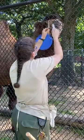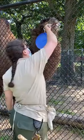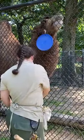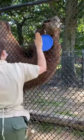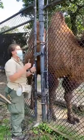Let's see, Britni is now showing him the elongated tube that would be used for a subcutaneous injection. So he sees what is happening and he's ready for it to happen.